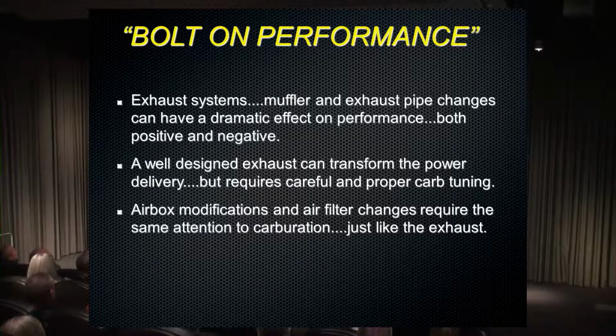Of course, everybody wants to change their exhaust system. Muffler and exhaust pipe changes can have a great effect on the performance, especially on some of the newer bikes. But there again, you can have positive and negative results. A lot of times with the old Triumphs, the older bikes, if you run an open megaphone, you get into a situation that we used to call megaphone-itis, where you have a bad flat spot around 3,500 to 4,500. That can be annoying sometimes. But a very well-designed exhaust system can really transform the performance characteristics of the bike.